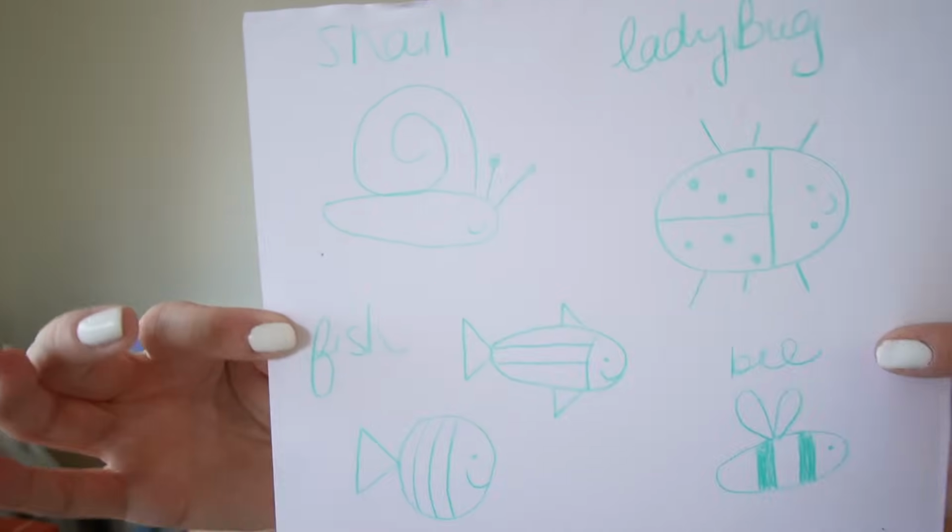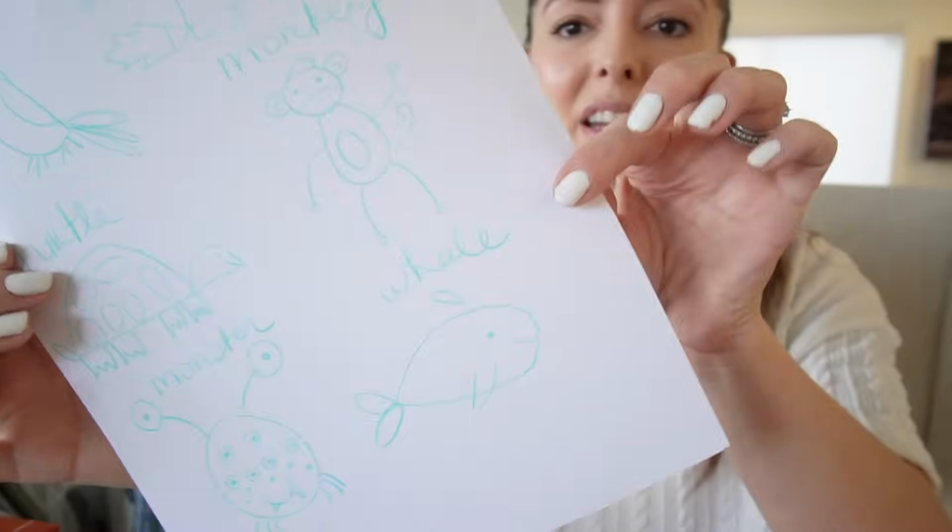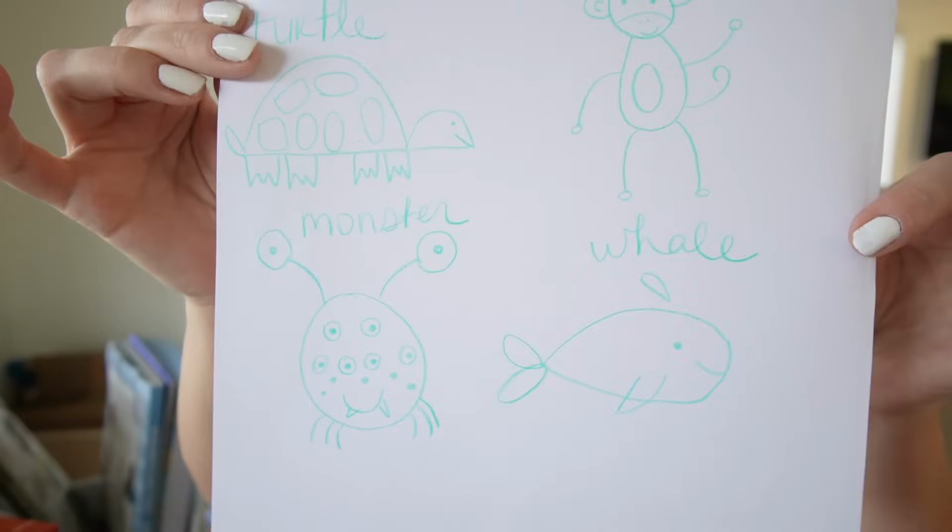And then this is something that we'll sit and do together too, because these are all of my drawings. So every once in a while she's like, let's do this together. Then I'll go and draw the same things that she's learning how to draw. This was my most recent one, I think. This was the newest updated. So we did a monster, we did a whale, we did a turtle.